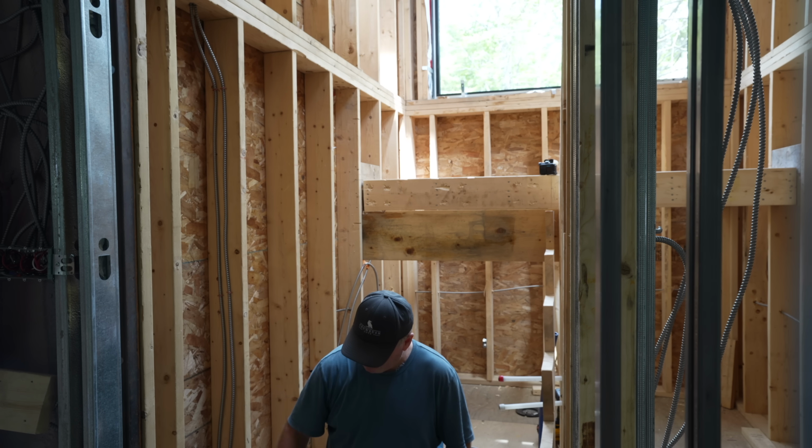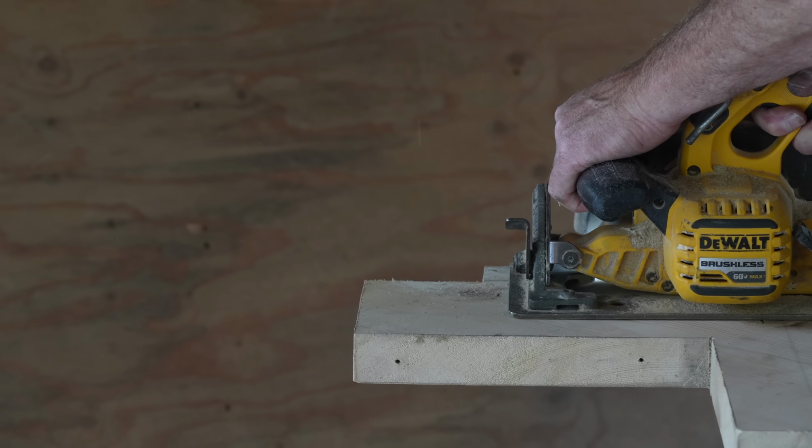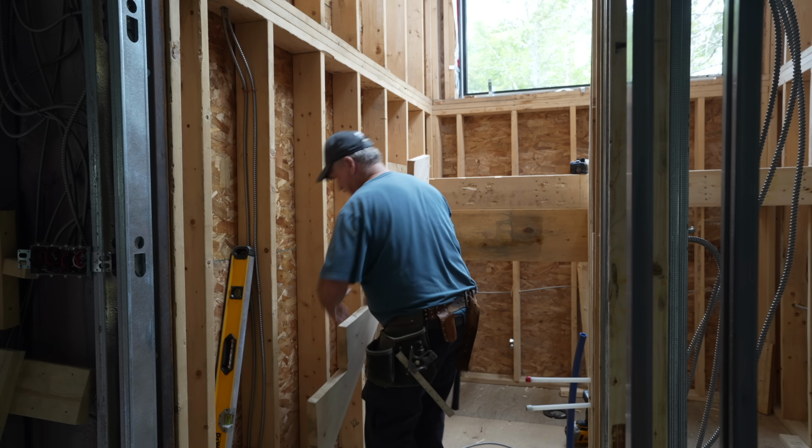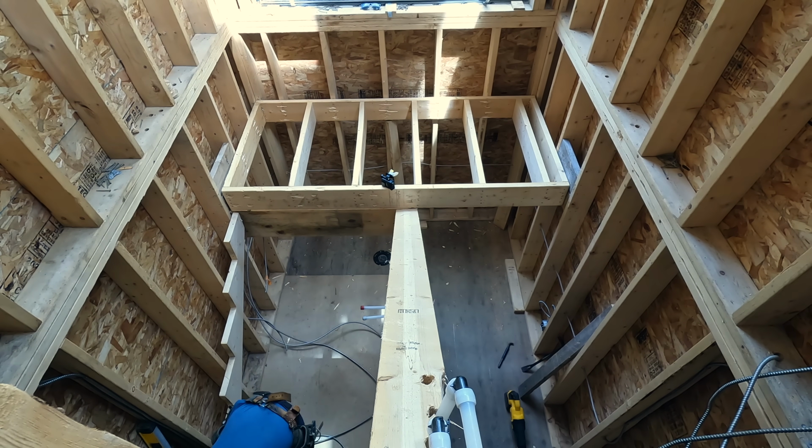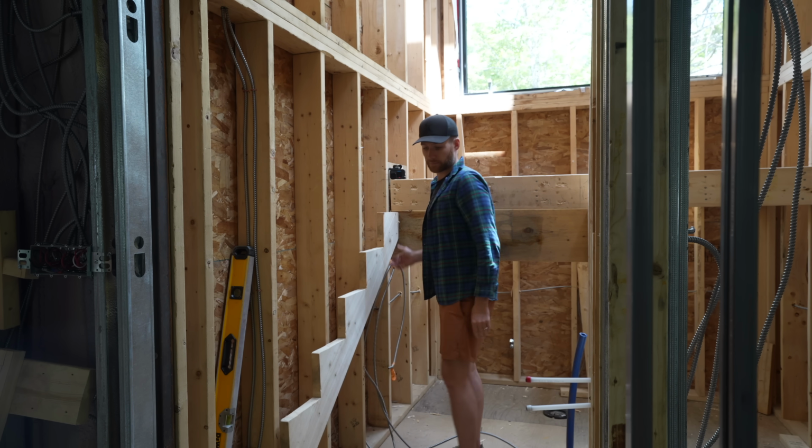Now, to do the stairs. This one here, the way it is, will work here. And that one there, I've already cut some off of that, so that should work over here. Oh, so that's gonna sit on there, is it? Yeah. Something like that. Need help? Oh, we're good.